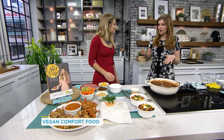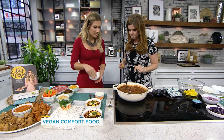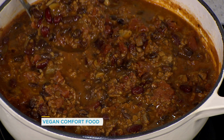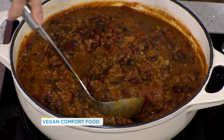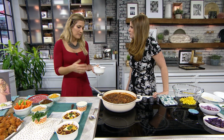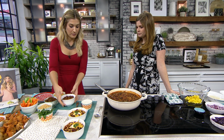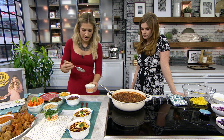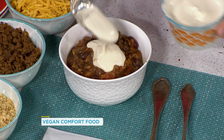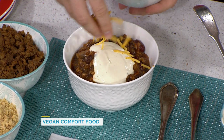Okay, so this is something that we were oohing and ahhing over when we were going to break, showing a shot of you stirring this. So talk to us a little bit about what's in this chili. Yeah, absolutely. So this is all the same ingredients that would be in a normal chili. I always say never reinvent the wheel. So instead of beef, we are using texturized vegetable protein. It's not a very beautiful name, but it has the same texture and taste as ground beef. So you can just dress it the same way you would a normal chili. We have some vegan sour cream here that's made out of cashews. Really? And then we have some vegan cheese as well.